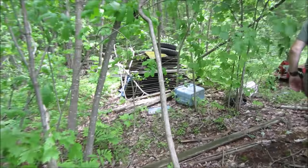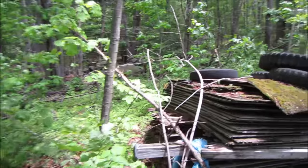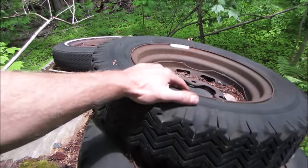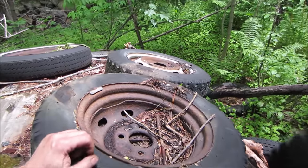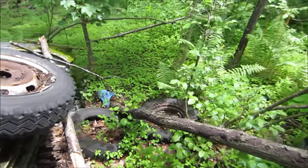A couple other goodies are a couple of wheels. Yeah, this is early. These are later. Snow tires. There you go. You never know in California you're gonna need some snow tires. We're coming here across the road. True. Good point.